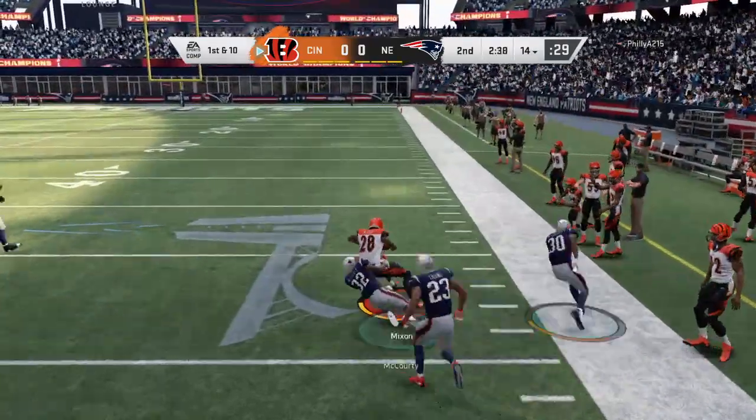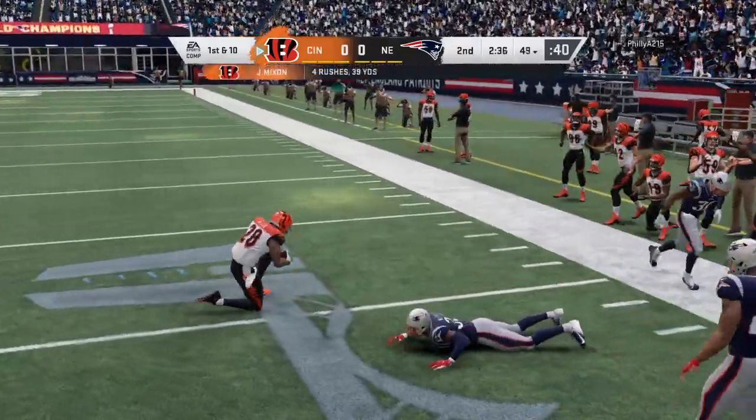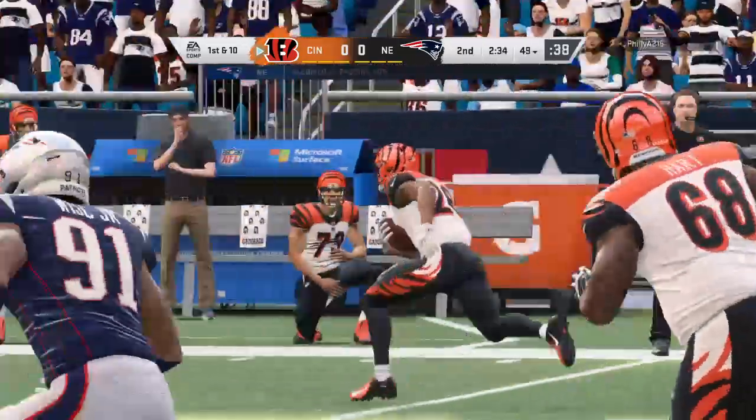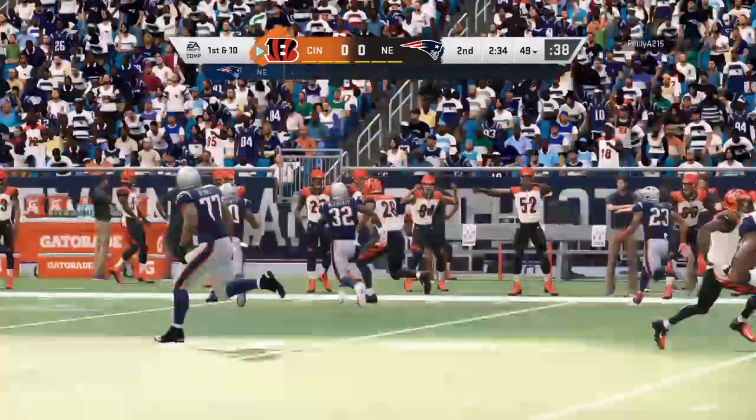And he's got some space here. And they nearly get this all the way to midfield. Mark him down at the 49. It's a gain of 35.